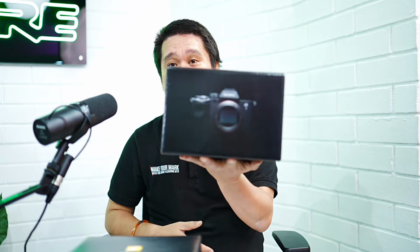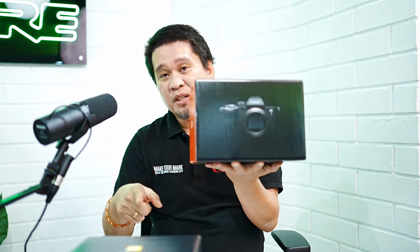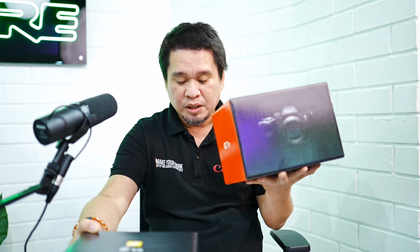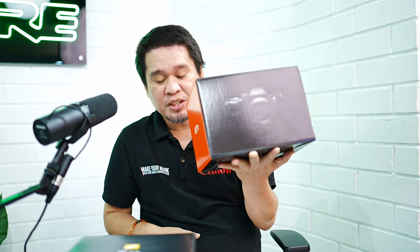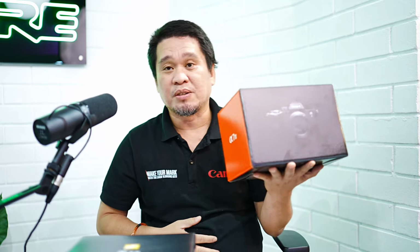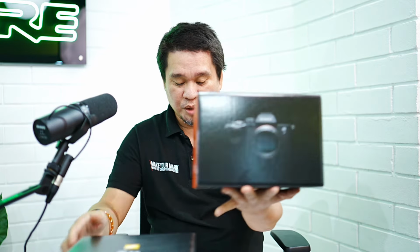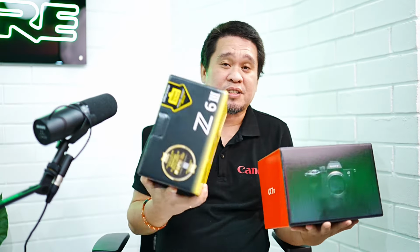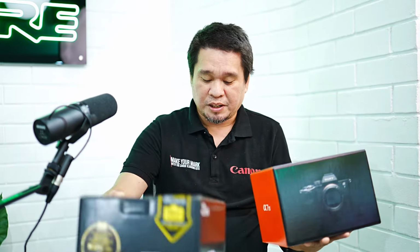Number of focusing points: you have 759 focusing points on the A7IV compared to 273 on the Nikon Z6 Mark III. Battery life, again, you have 600 shots compared to 380 shots on the Nikon Z6 Mark III. The weight is also lighter, 659 grams over 706 grams of the Nikon Z6 Mark III. And you have focus mapping.